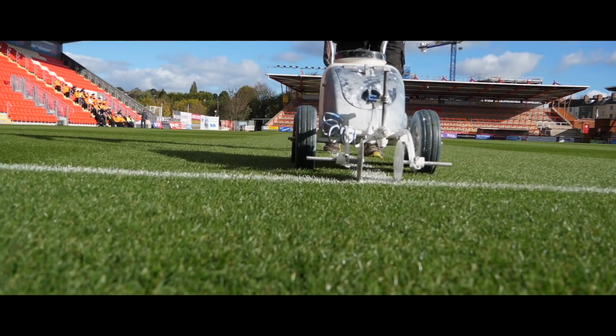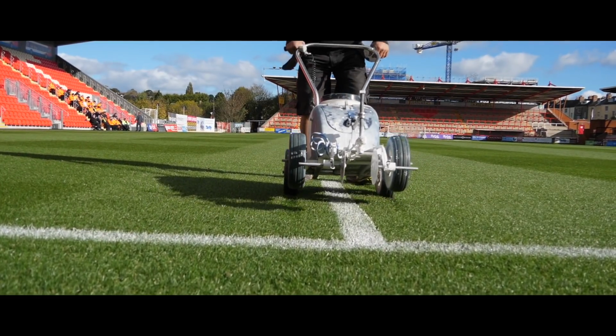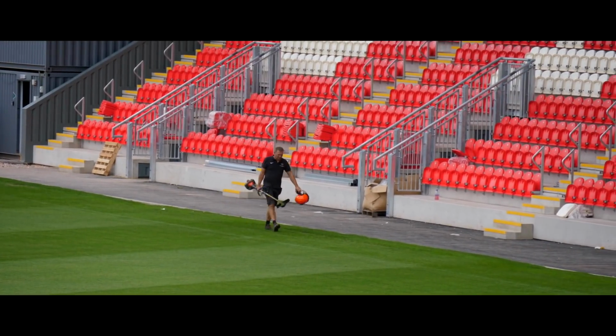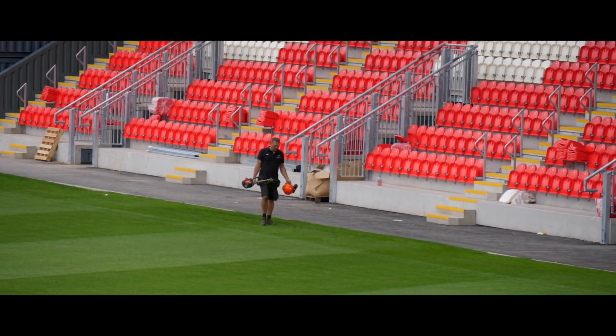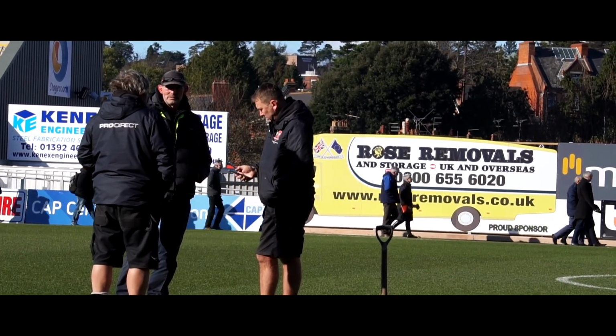Once that white line goes on there and it brightens the whole thing up, then it looks a lot nicer. And then we have a bit of a lull about this time now, where we've finished our work and then we just sit back and think, come on, hurry up, let's get a game going now.